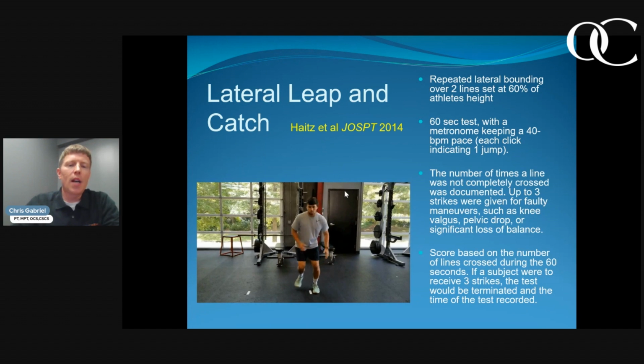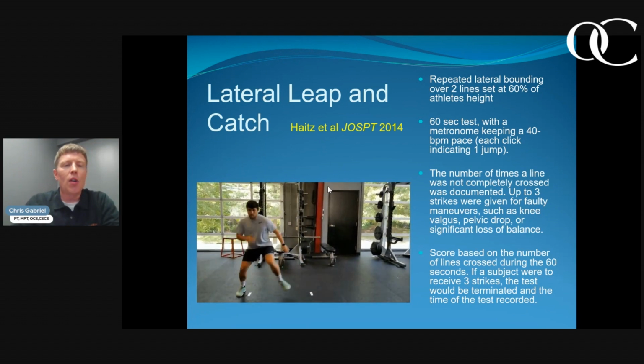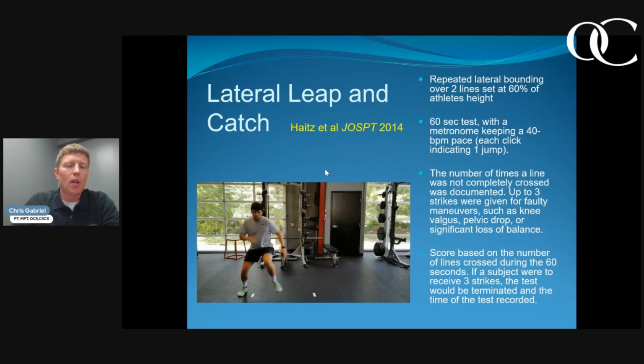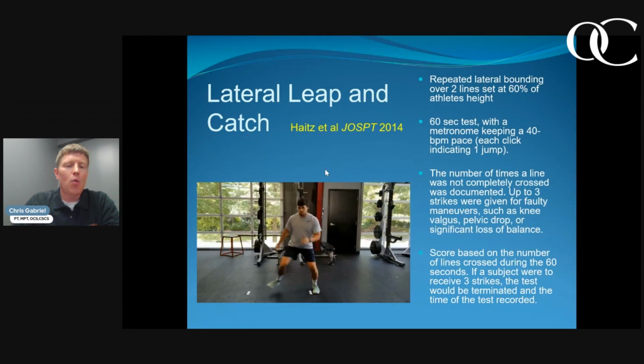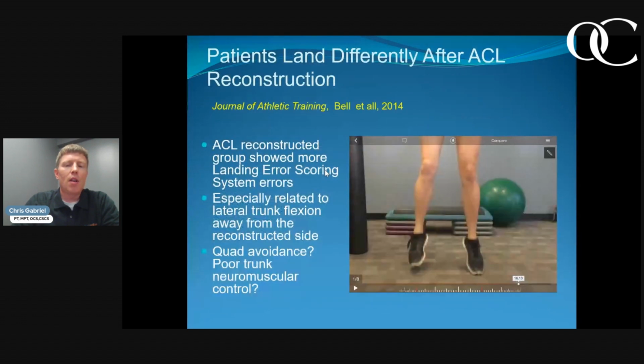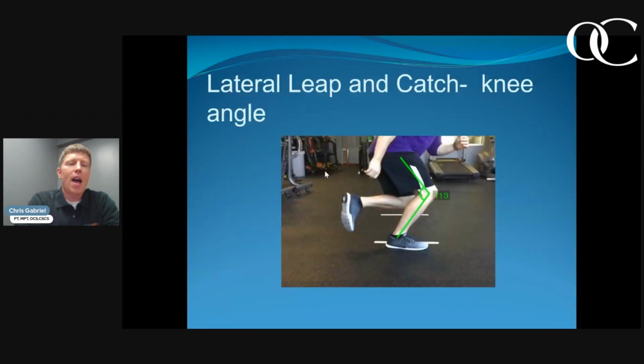This is another test we can use to see how they move side to side. It's called a lateral leap and catch. We're just going to ask them to bound back and forth over a couple of lines, and we make sure they can keep up with a metronome. We can also look to make sure they're having equal knee flexion angles side to side. We'll videotape them and look at how they're landing on one side compared to the other. Especially in our post-op patients, we very typically see them not want to bend their knee as much, meaning they're either not as strong or not as confident in using that knee.